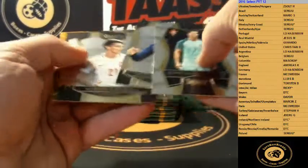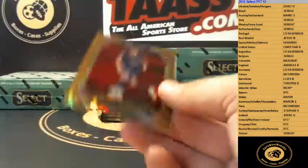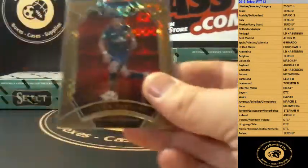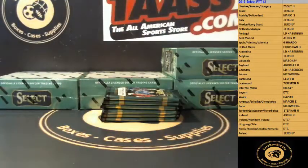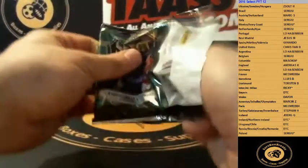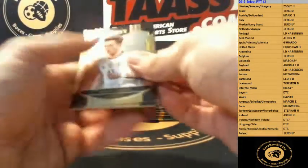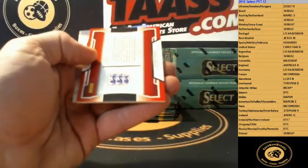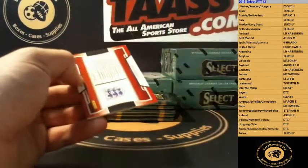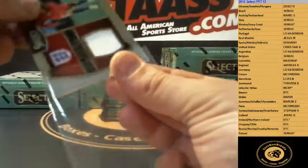We've got a copper coming, Ronaldo base. Copper is Paris Saint-Germain, Pastore, number 249, 34, 49. That is a nice set to collect. Really nice set. Chicharito and Daniel Sturridge for England. Prism is Piszczek for Poland. Sturridge for England jersey.